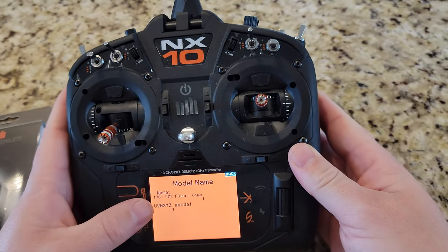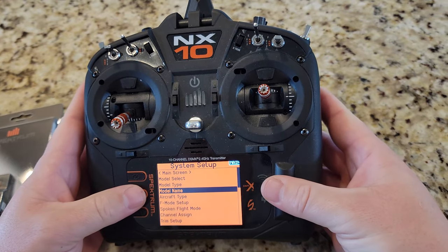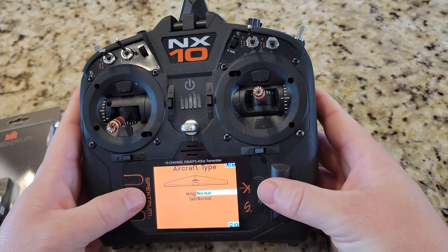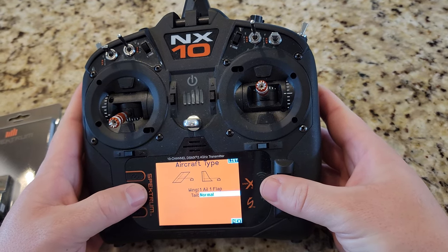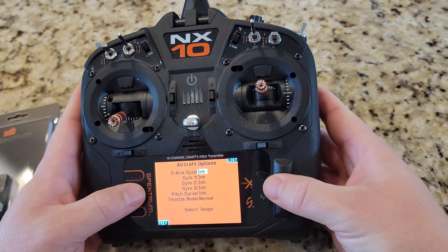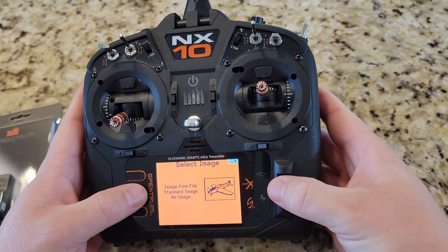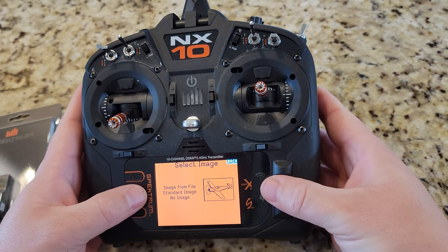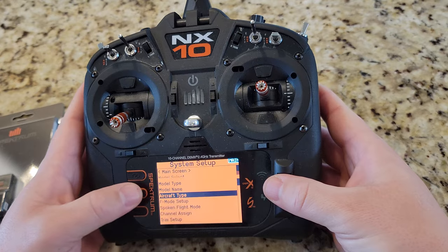All right, so we have the FMS Futura 64, okay? So we'll hit back, aircraft type. We have one aileron, one flap, and then normal for the tail. And then we'll select an image from here. I don't remember, they don't have a lot of jets in the standard image file. Probably closer to the Habu.